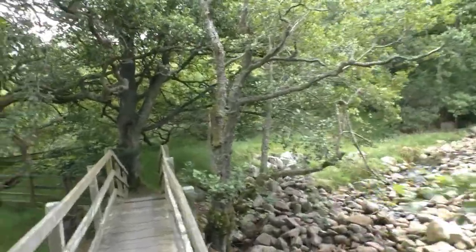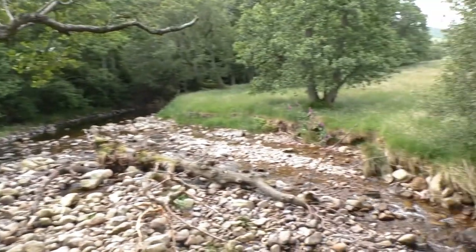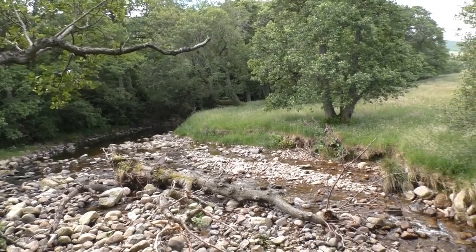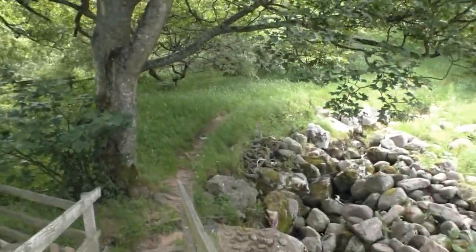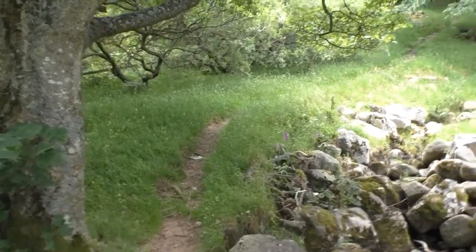It comes through Harthope. Intentions are to go up to Hedgehope Hill, continue along that side of the valley and come back down through the valley, hopefully see Harthope Linn waterfall. That's the plan.